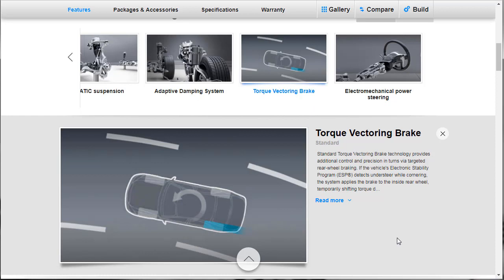Standard torque vectoring braking technology provides additional control and precision in turns via targeted rear wheel braking. If the vehicle's electronic stability program detects understeer while cornering, the system applies the brake to the inside rear wheel, temporarily shifting torque distribution in favor of the outside wheel. This causes the vehicle to gently pivot in compensation, putting it on a line of travel or vector better suited to the turn. Got it. All right. So this is going to make you a better driver. It's going to make you a better driver and safer, right?